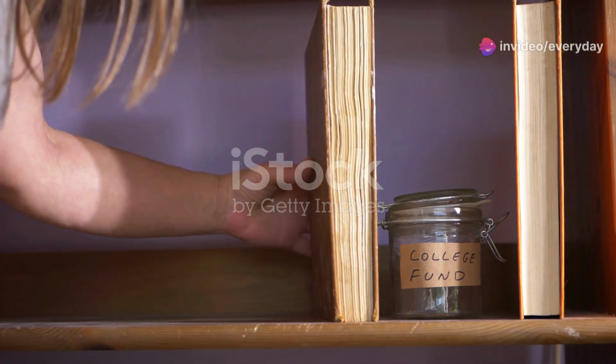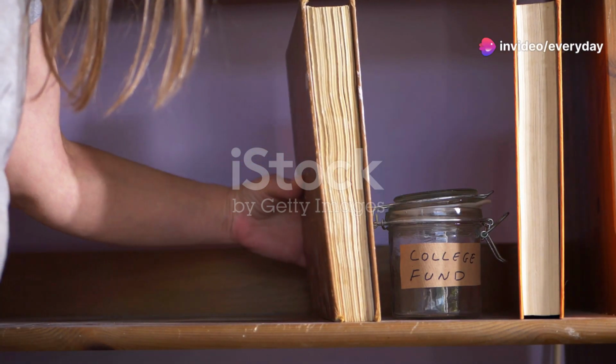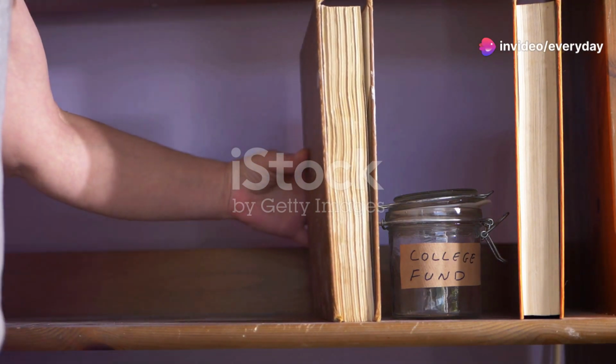If you bring something new into your home, try removing something old. This simple one in, one out rule will help prevent excess stuff from building up.